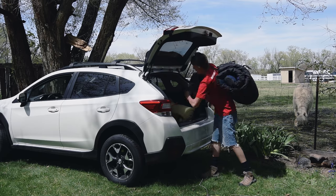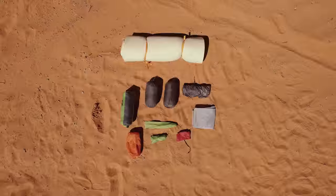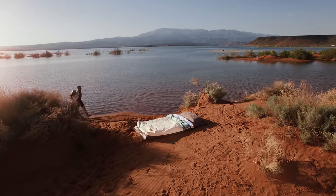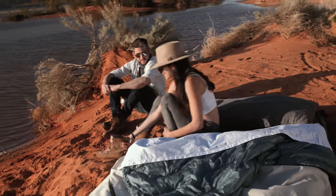Don't be this guy. In different bags, trying to camp comfortably and failing. All your stuff comes in one bag. For fun, glamorous glamping.